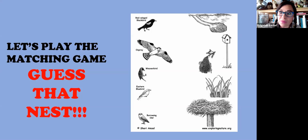Oh my goodness, that one looks like it was built on a platform. Gee, now it's getting tough. Only three birds to go. Well, how about that weaver bird in the middle? Remember, weaver birds, they weave. They take grasses and they make a little basket that hangs. And I'm gonna look on the nest side for a nest that looks like a piñata hanging. Well, let's draw and connect the weaver bird to the nest that's hanging in the middle. Oh my goodness, only two birds to go, only two nests to go.